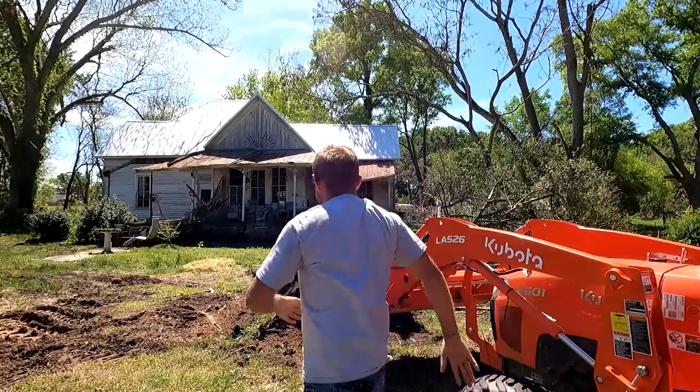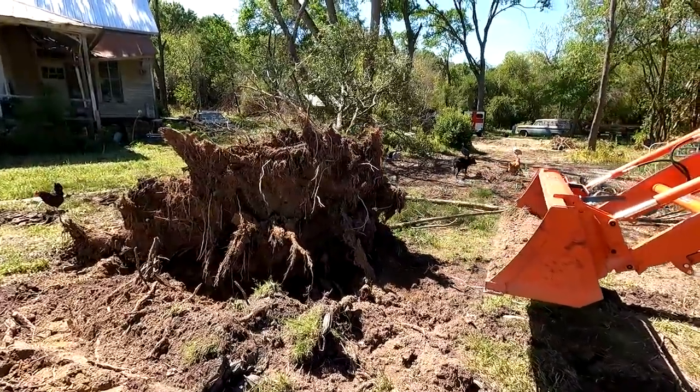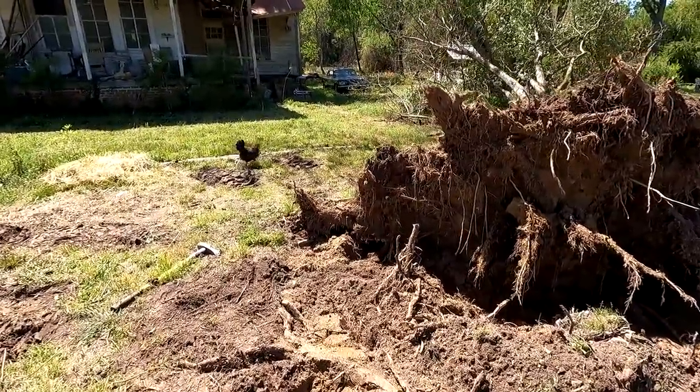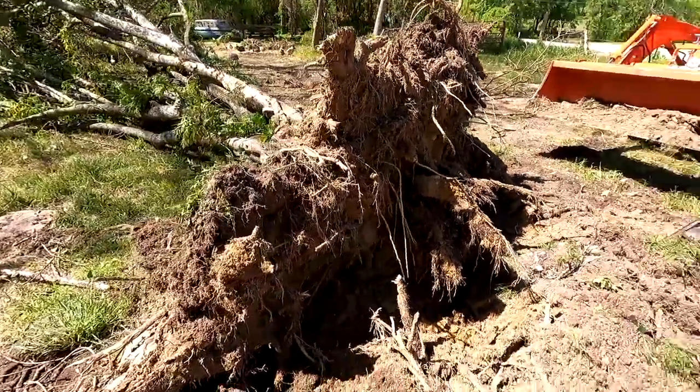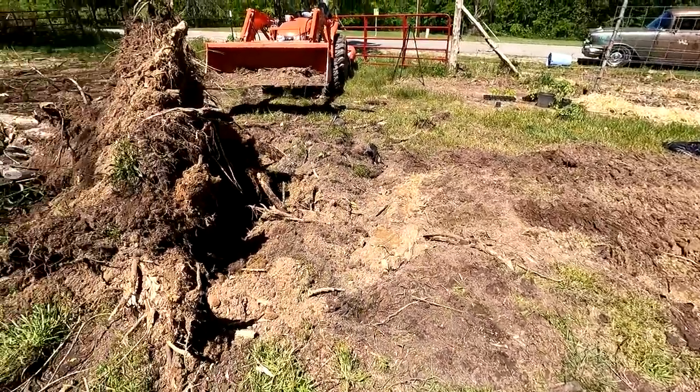That's what I'm talking about. All right, well, that was a hell of a thing right there. Of course, the chickens had to come over here and check it out too, see if any good grubs got dug up. And of course, the lawn is all messed up, but that's okay. That can be straightened back out easy enough.